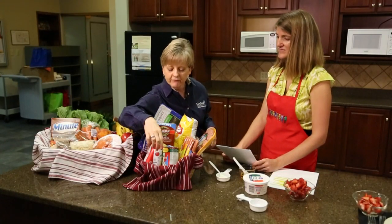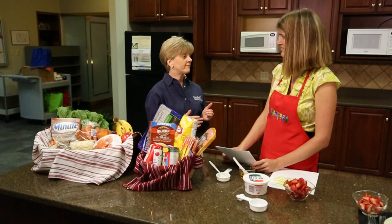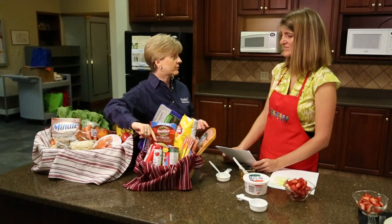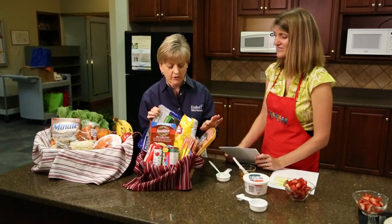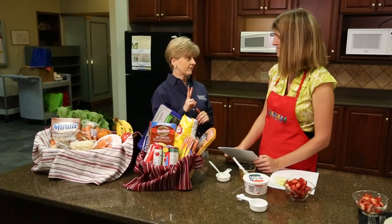Also, the sugar-sweetened beverages, we got a couple of those in there. You want to have no more than 450 calories per week for those, and that's about 36 ounces, or that would be 3 per week of these 12-ounce cans. And processed meats, so we have a couple examples of some processed meats in here. You want to minimize those to no more than 2 servings per week.